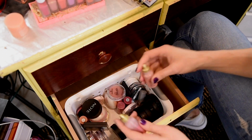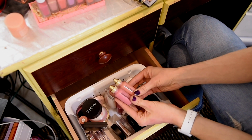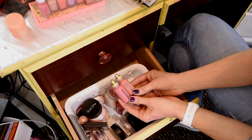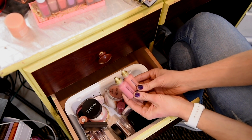These two right here are from Daniel Sandler. I am learning to like these a little bit more every time. They're still not my favorite liquid or cream blushes ever because they're a little tricky to work with, but I don't dislike them, so I'm going to give them another try.